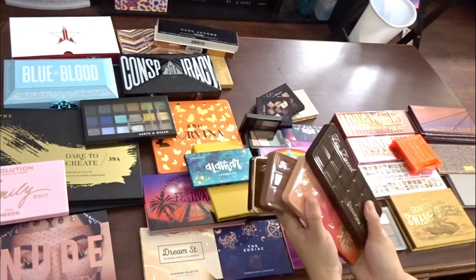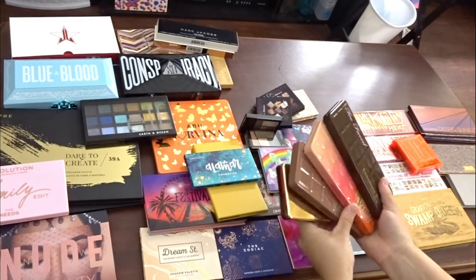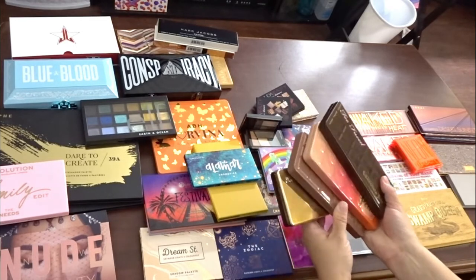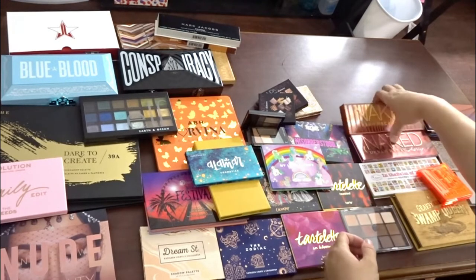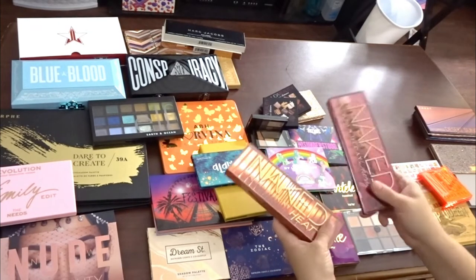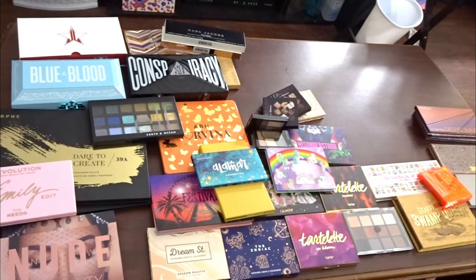So the four Too Faced palettes that I have, these are my tried and trues. I love them. They definitely are a staple in my collection. The Chocolate Gold, Chocolate Bar, Sweet Peach, and the Semi-Sweet. So these are going nowhere either. Let's see. My two Urban Decay Naked palettes. I love these as well. I actually just used the Cherry in my look that I have on right now, even though you can't see it. And of course, the Naked Heat is great for a fall palette.